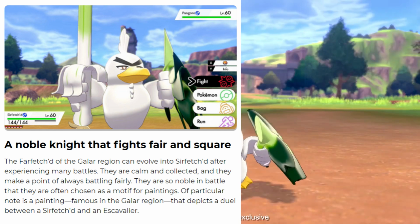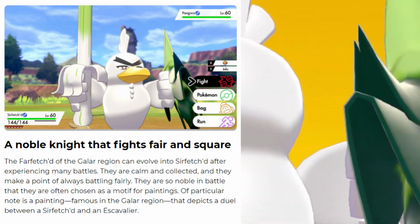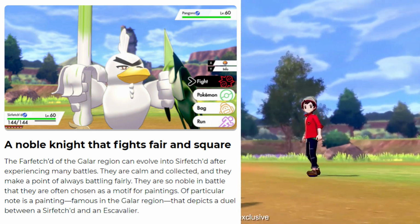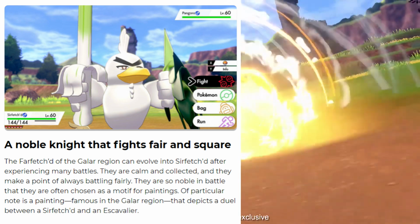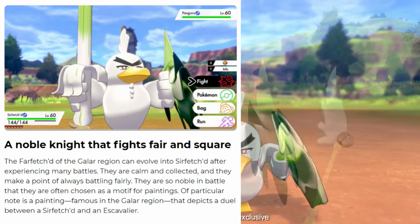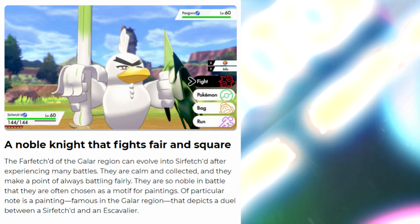"A noble knight that fights fair and square. The Farfetch'd of the Galar region can evolve into Sirfetch'd after experiencing many battles. They are calm and collected, and they make a point of always battling fairly. They are so noble in battle that they are often chosen as a motif for paintings. Of particular note is a painting famous in the Galar region that depicts a duel between a Sirfetch'd and an Escavalier."